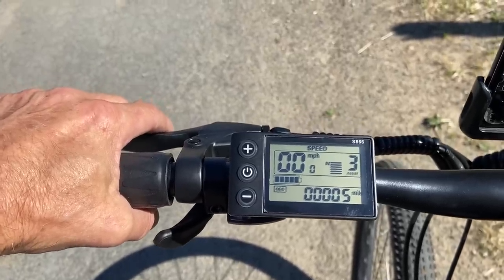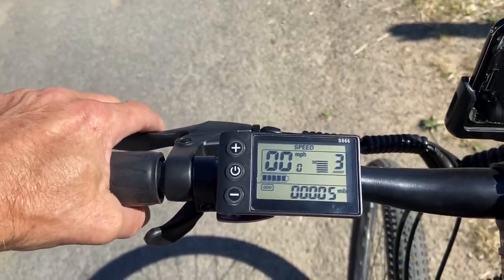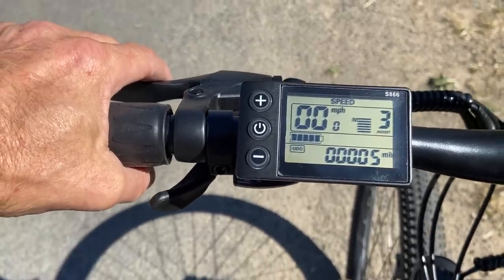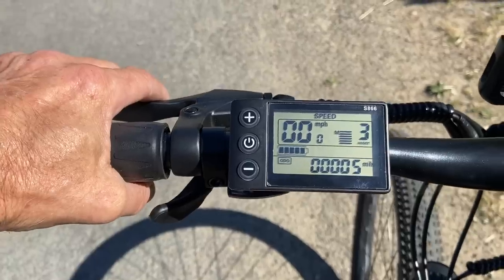the light, which is connected to the battery. I've tried it at night, and it's a very good light. You can see the battery level. I'm probably pedalling too much, so I'm not really using the power too much.